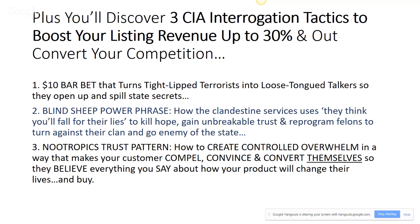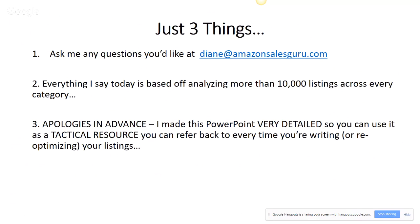There's also the nootropics trust pattern, and that's how to create controlled overwhelm in a way that makes your customers compel, convince, and convert themselves. And again, we don't sell, we help people convert themselves into buying, because people hate to be sold to, but they love to buy. And that way they believe what you say about how your product will change their lives. And of course, when they do that, they're more likely to buy.